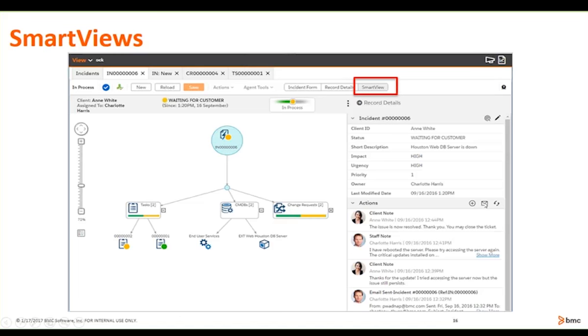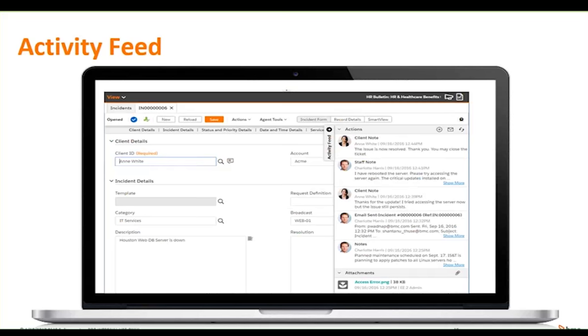That activity feed, you'll see, actually exists now as what I call an expandable window or a slide-out window on your incidents and service request forms. At any point in time, you'll see just over on the right side of the form a little activity feed tab and a little arrow button. So you can collapse this, maximize the form, and look at your form information.